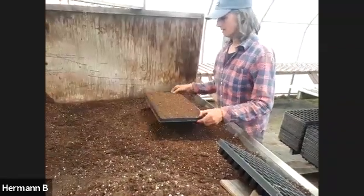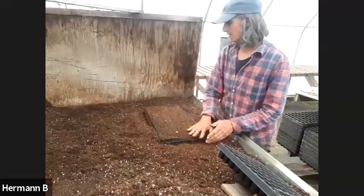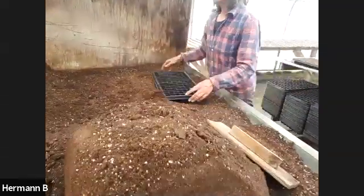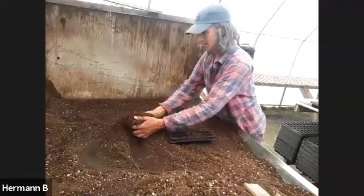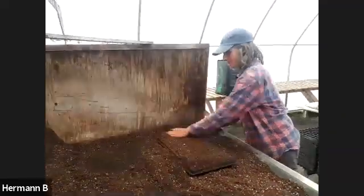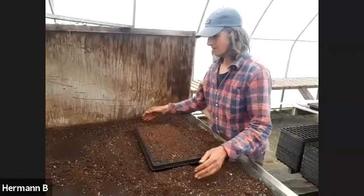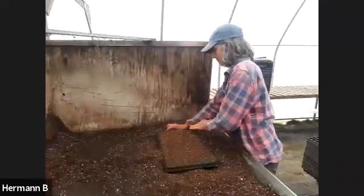And then I usually give it a little tap to make sure they're all full before. That's about all there is to it. Just pile it on there and then smooth it off. And then just before you plant, you're using your fingers to make little holes. So maybe we'll go back and take a look at that in a second here.